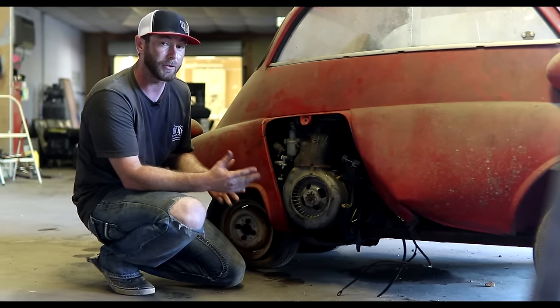The spark plug wasn't even in this thing, so it's kind of ironic and crazy that it didn't get rust formed in that cylinder. But we're gonna just start looking into this thing, get a plug in it, make sure we're getting compression, try to figure out these wires to get some fire, and get it a little fuel, and hopefully she'll fire up.